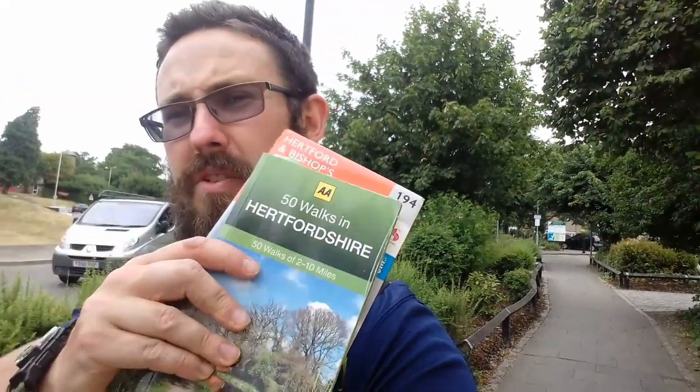Good afternoon again, peeps. I'm out with the lovely Candice, and today we're in Hertfordshire again. To be precise, we're in the town of Ware, and we're going to be visiting the county town, Hertford, as well. It's from the 50 Walks in Hertfordshire book.